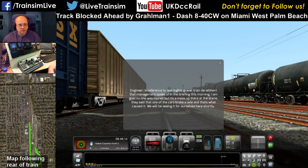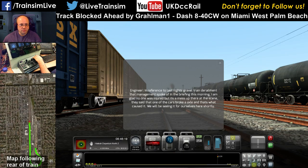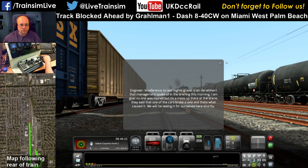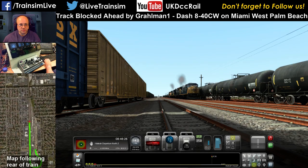Engineer, in reference to last night's gravel train derailment the management spoke of in the briefing this morning, I'm glad no one was injured, but it's a mess up there at the scene. They said that one of the cars broke an axle and that's what caused it. We'll be seeing it for ourselves shortly.